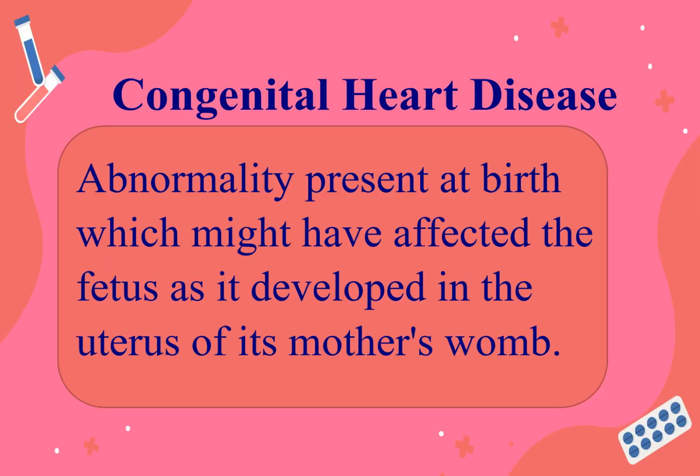We have congenital heart disease, an abnormality present at birth, which might have affected the fetus as it developed in the uterus of its mother's womb. Viral infections, excessive medications, chemicals, and alcohol may be some of the causes of congenital heart disease. Treatment depends on the specific defect of the child. These include prescribing medications, regular check-ups, supervised physical exercise, and surgery if needed.